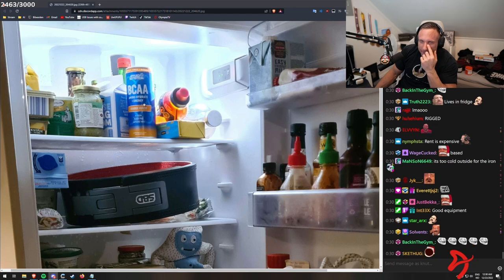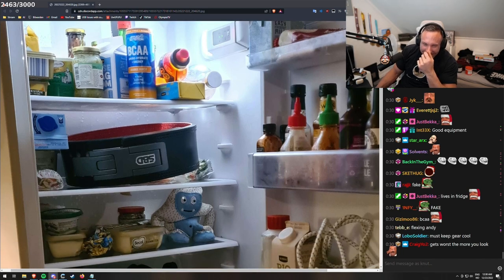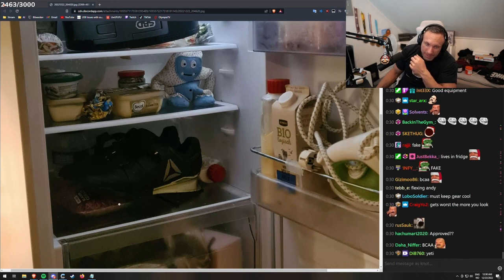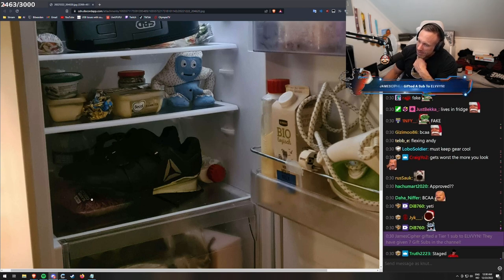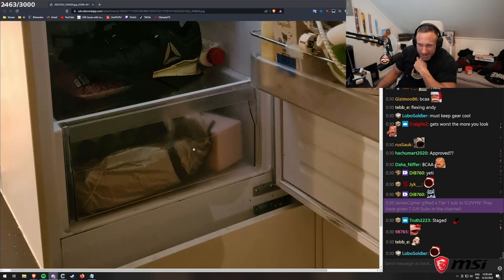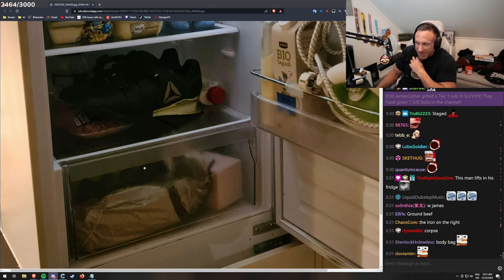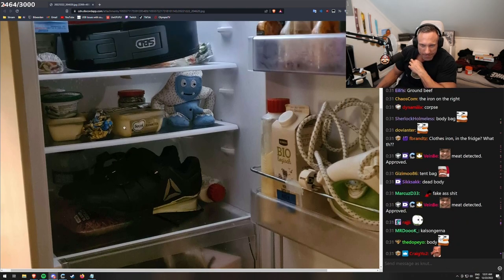Okay, BCAA, amino, hydrate, energy. And what the hell is this? This is approved. This is 100% approved. His lifting shoes are even standing on the meat. James, thank you for the two gifted. I'm not sure what this is. This man lifts in his fridge. Corpse body bag? No. I can't read this.